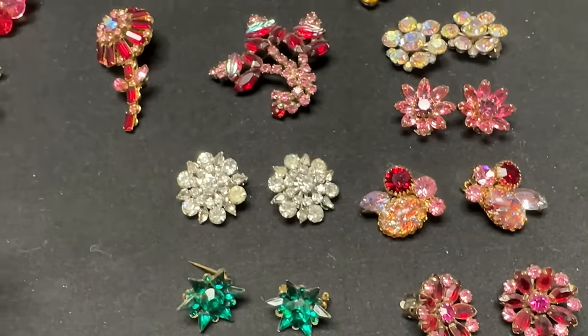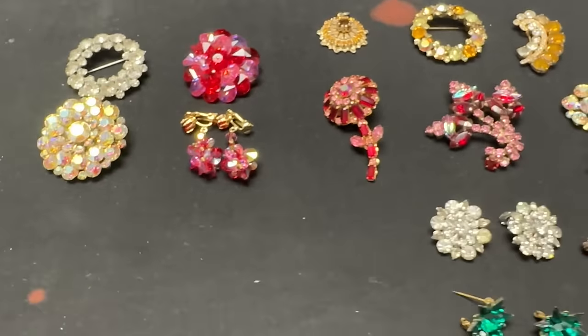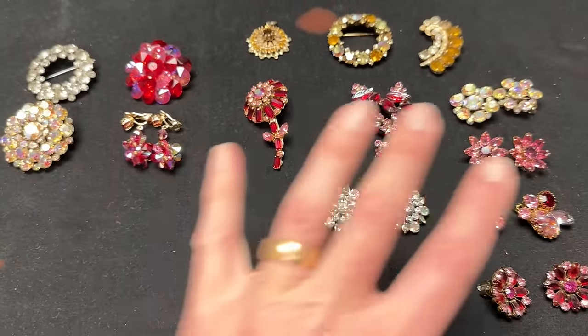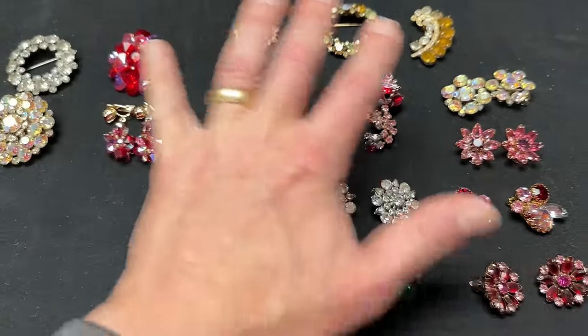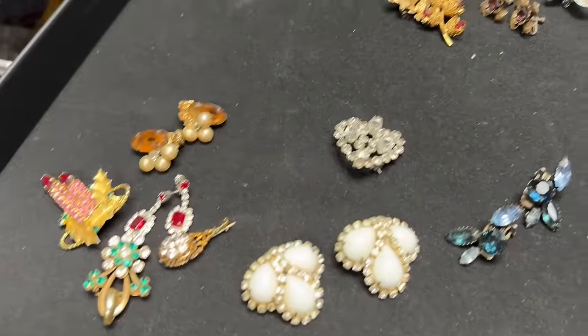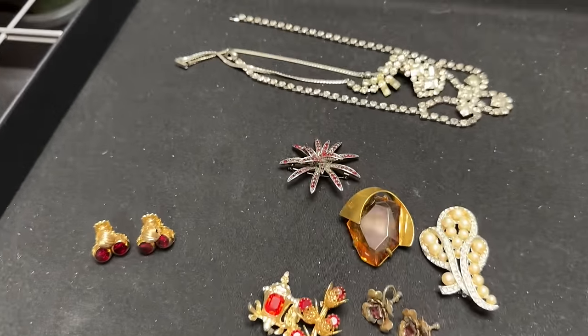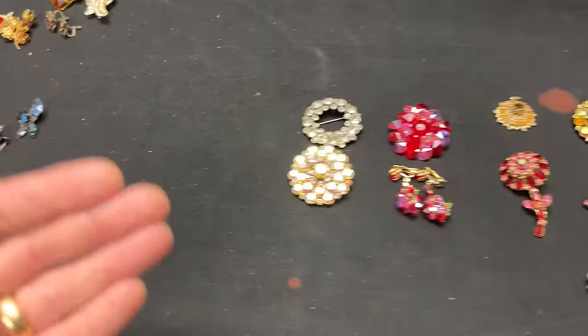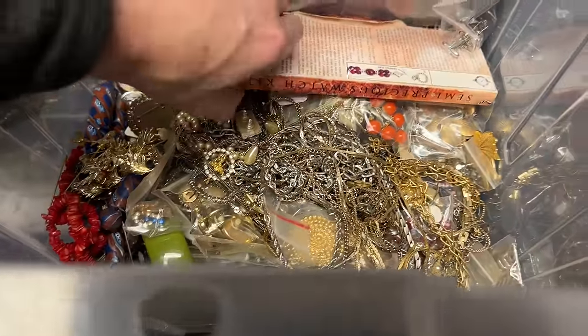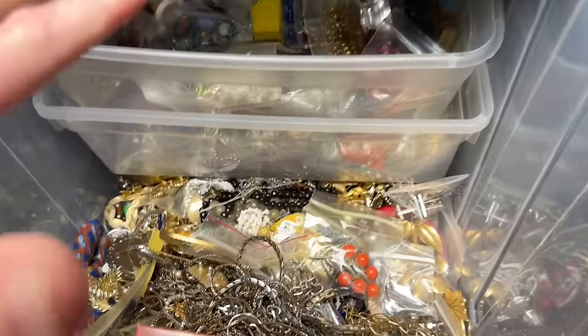So I put a few of these nicer pieces together: some clear rhinestones, aurora borealis, some nice pinks and purples, a flower, a pendant, some other little brooches, and some beautiful rhinestone earrings. This lot right here, if I sell them individually, which is about a dozen listings, should yield me $200 based on eBay comps, which means the pieces still sitting over here, which I pulled these from, have value.